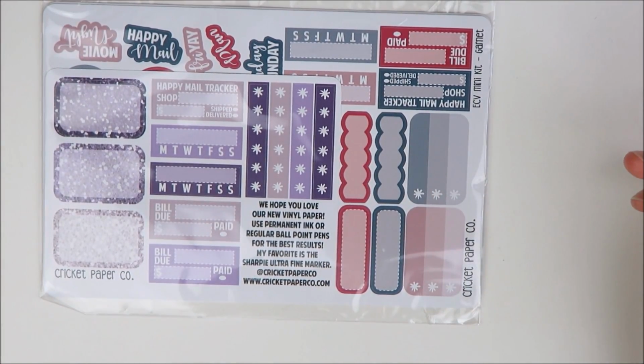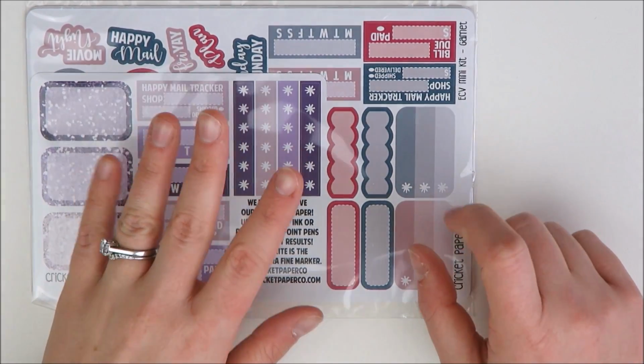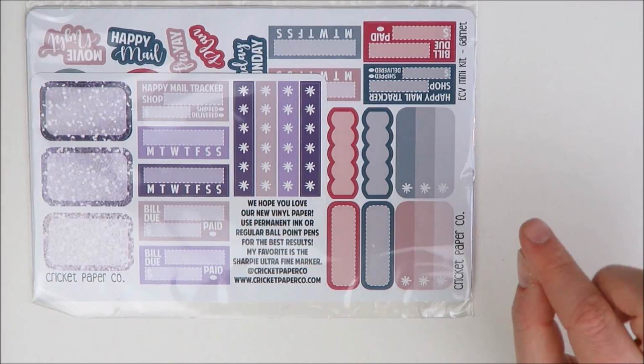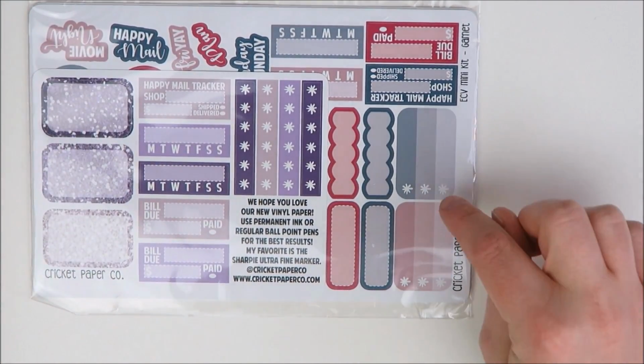And she started a website of her own as well. I will leave that linked below. It's a Shopify site, and her prices on the Shopify site are even lower than they are on Etsy. Her stickers are incredibly affordable. So if you are a budget planner, once we get into the stickers, I will tell you about that.